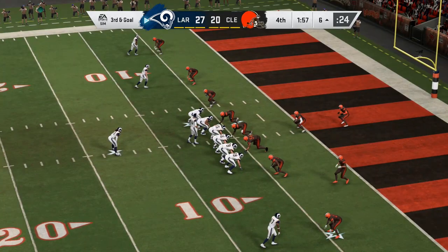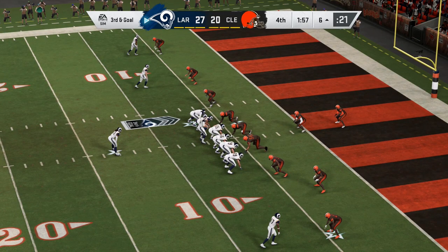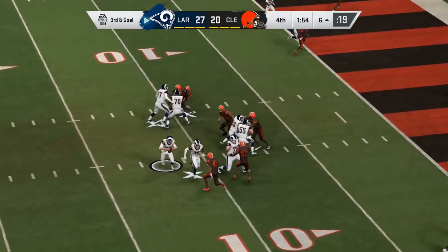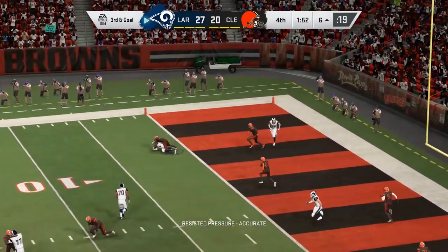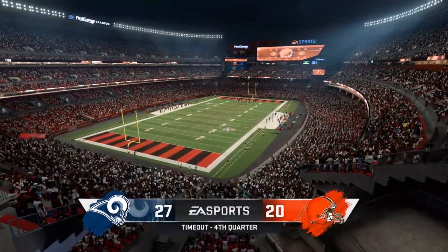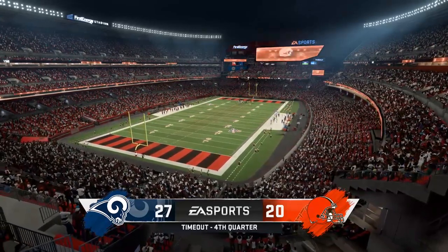Now, this is a big third down, and you'd have to think we'd see a timeout right away if they can't stop him here. Goff now to throw. Yeah, he's got it. And now with 1:52 to go, we get another pause in the action. A timeout here defensively.